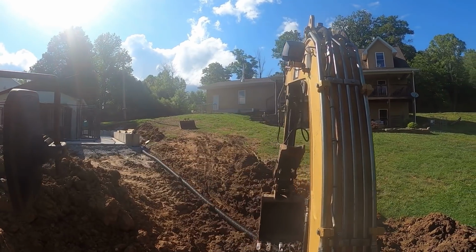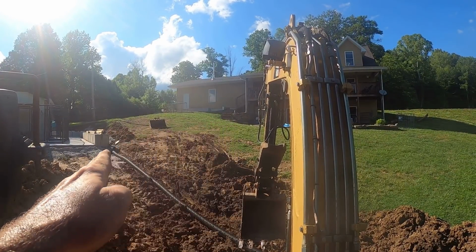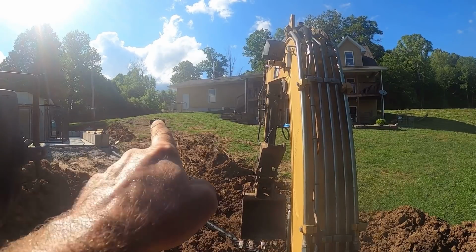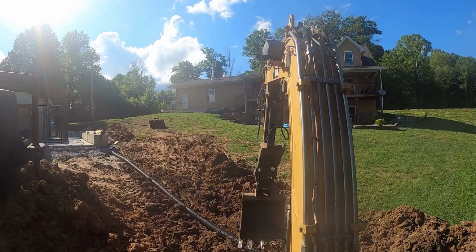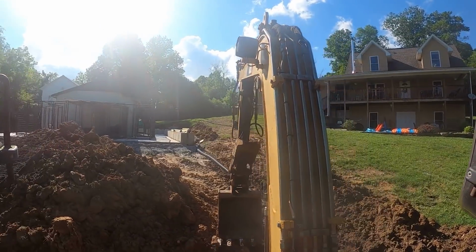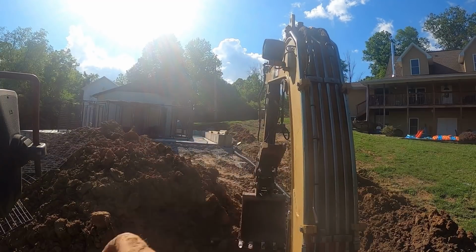Let me turn a little bit here. It comes from our steps right there at our patio. You can kind of see how it drops off both ways. From that high spot about right in here, I'm going to level that out with all this dirt right here, which came from the kennel expansion. All this area used to run all the way to the shed, obviously.